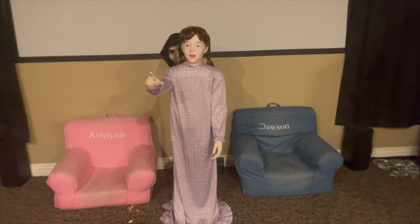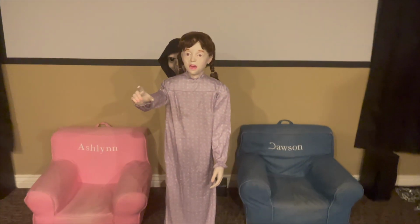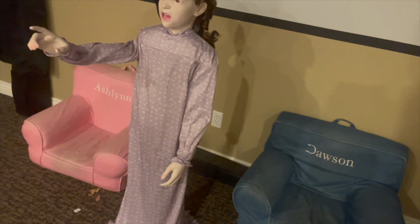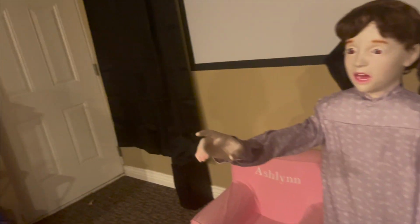One thing I definitely would have changed, and I think a lot of people can agree, is I don't really understand why she's pointing. She's just randomly pointing at something, and it doesn't really make any sense, because she doesn't talk or anything, so she's just kind of like this. She's groaning and moaning, and she's just randomly pointing. It's just weird.